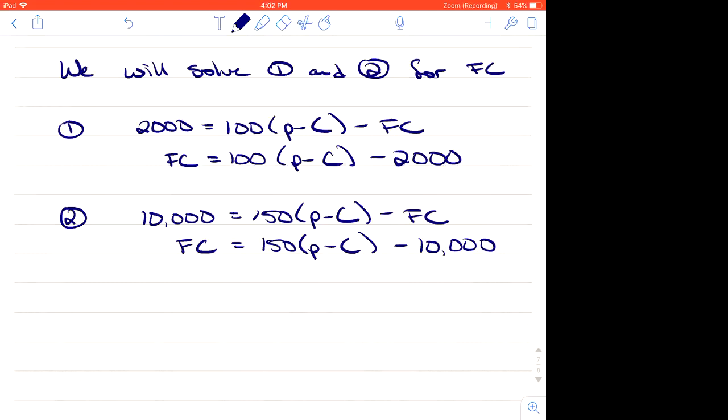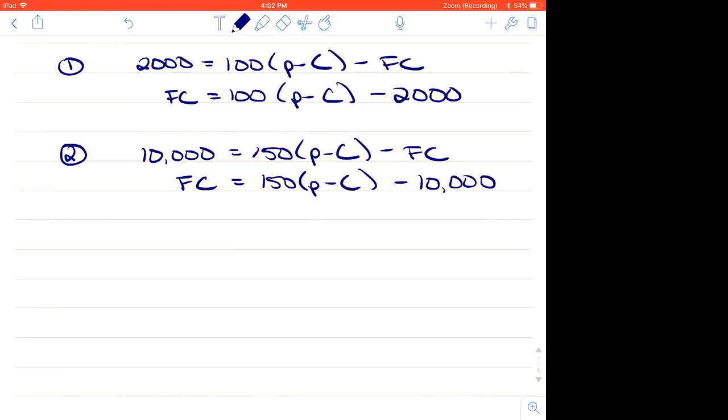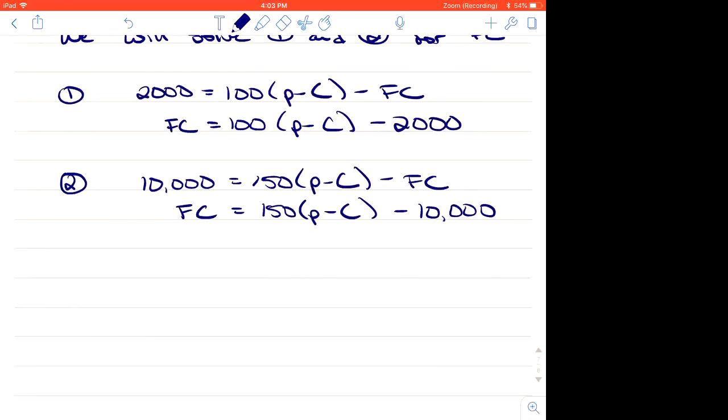So now we have two equations for the fixed costs. The fixed costs for each of these are going to be the same because we're talking about the same production, the same factory, the same profit function. They each have the same fixed costs. And so we can set these equal to each other. So I'll write them in tandem: equation 1 equals the fixed cost, which equals equation 2, just to show that they're the same.